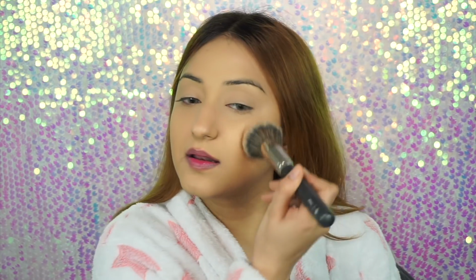Okay, now I'm gonna set my entire face with my favorite powder foundation of all time and my favorite compact of all time. This is the MAC Studio Fix, and you can see how much I've used it. I need a new one now, so I'm just gonna apply this on the rest of my face to set it in place. That rhymes.